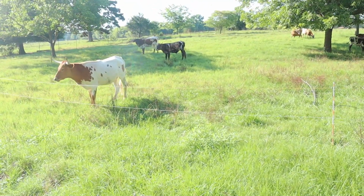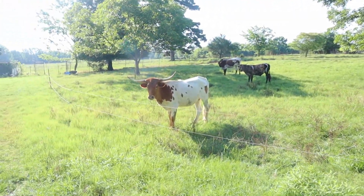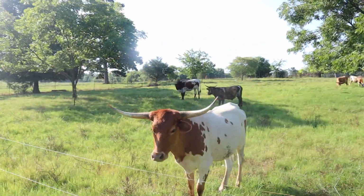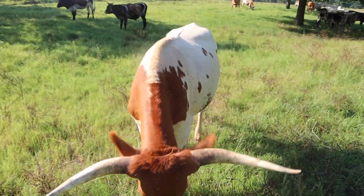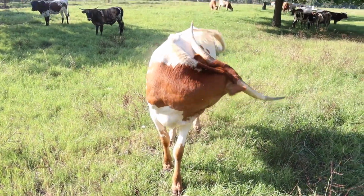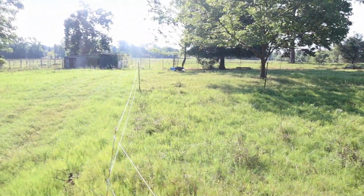I was gonna tell you what we're gonna do today, but these girls already did it themselves. Actually, I think they all did it themselves, because this is not the paddock where they're supposed to be in, huh, Rose? You're not supposed to be here. Where are you supposed to be? Come here. Oh, fine. Sometimes she lets me pet her, sometimes she doesn't. But her horns are getting great and huge. They're actually supposed to be over there.